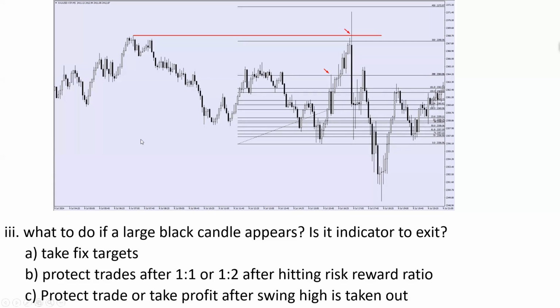Okay, so first of all, what to do now? Before this black candle appears, what you can always do is take fixed targets. Whenever you have a trade, let's say you look at your overall results, right? You have an accuracy of 8-1, 9-1 kind of thing. Every time you take, probably you're going to win. Yeah, you may have losses, but you have a higher winning accuracy. So what you can do is that you say every time I have a 2-1, that's where I will take profit. It doesn't need to go all the way until the very end. You can always do that.